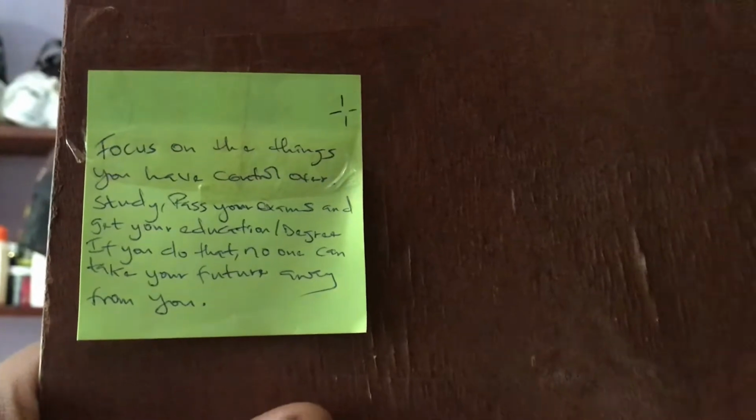I use my sticky notes to write down things I want to do, like things I tend to forget, or encouraging words, like I said, affirmations, you know, and things I want to achieve.